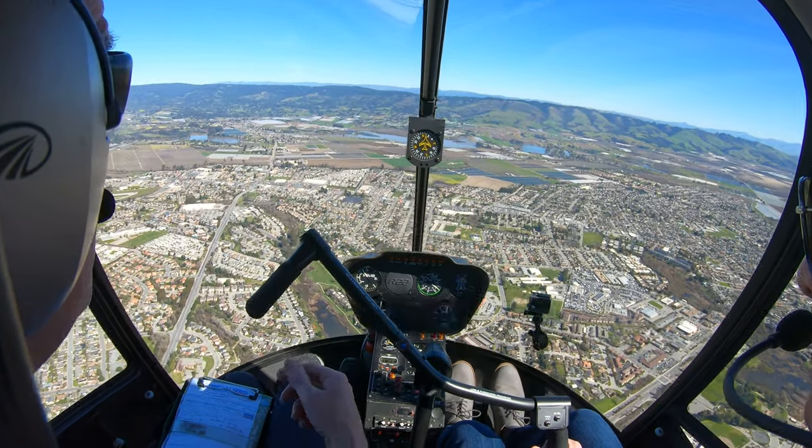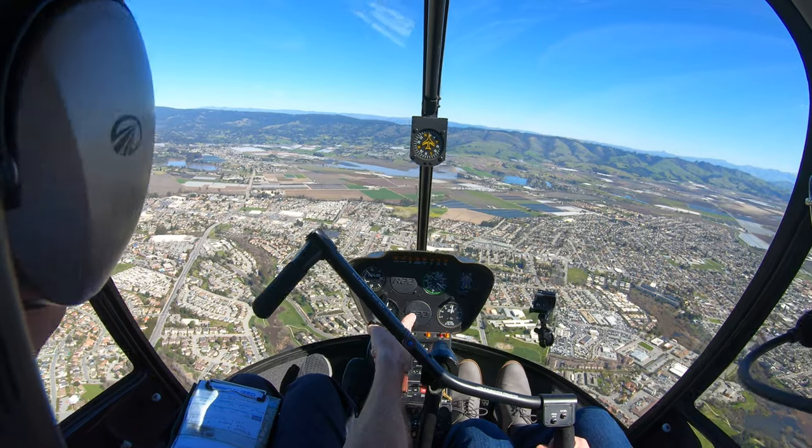Watsonville traffic, Skyhawk, turning final 20, Watsonville.